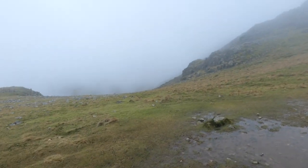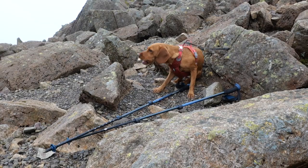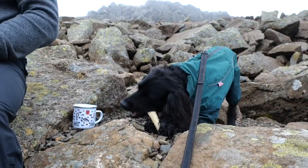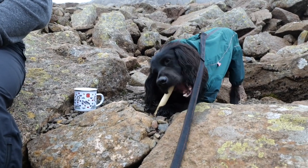A combination of poor visibility. I also wasn't very good at pacing myself on this walk, so I got quite exhausted towards the end. But this is the tallest point we reached on our walk, which was about 50 meters distance, not height wise, away from the top of Scafell.